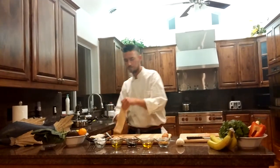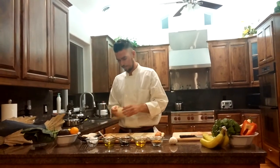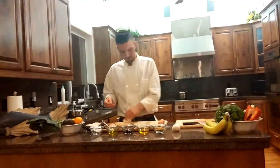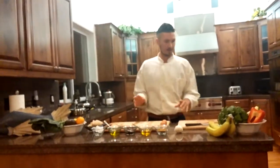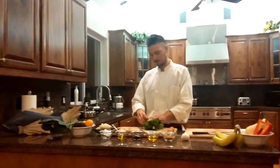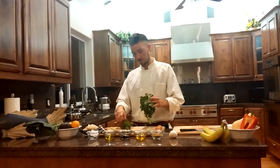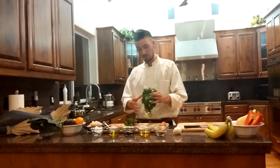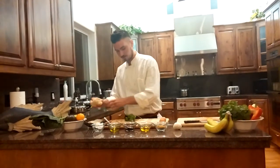Okay, so I'm already starting to think about my plating at the moment. A lot of color in your food makes everything beautiful. I was always told that when you look down at the meals you eat, they should look like a rainbow. So that's how much variety you should have in your food.